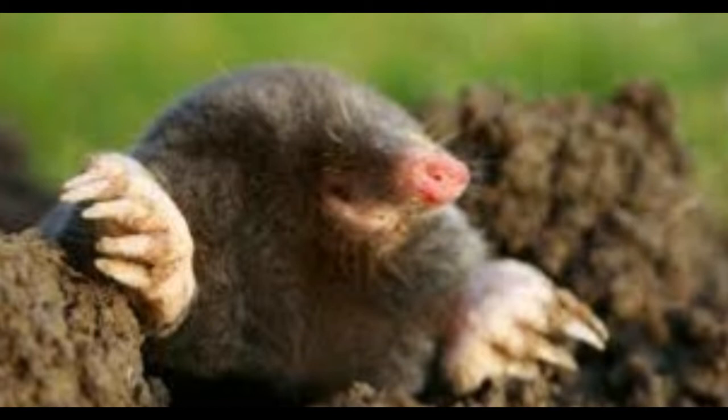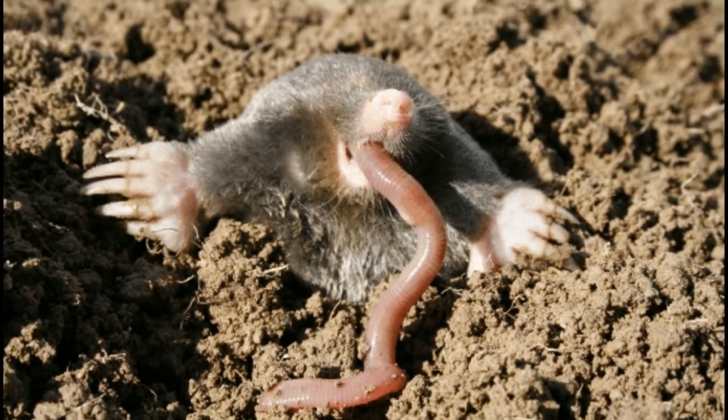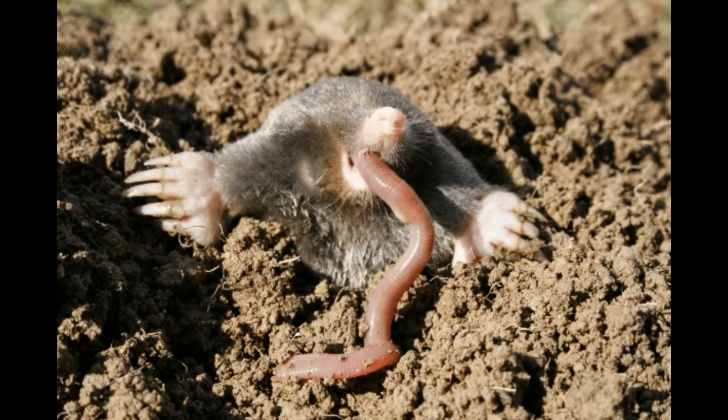Actually, they are insectivores because their diet mainly consists of various insects that are found underground: earthworms, bugs, mice, and various other invertebrate animals or insects. Daily consumption of moles: moles dig tunnels to search for these insects and earthworms that are found deep in the soil. They eat nearly 60 to 100% of their body weight each day.